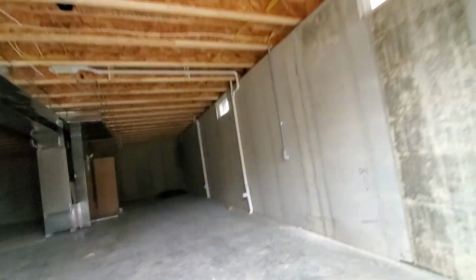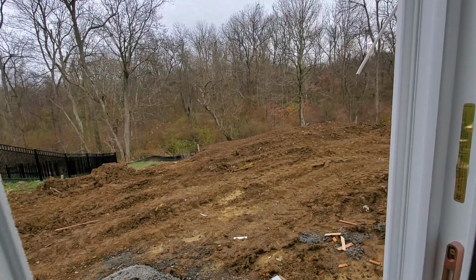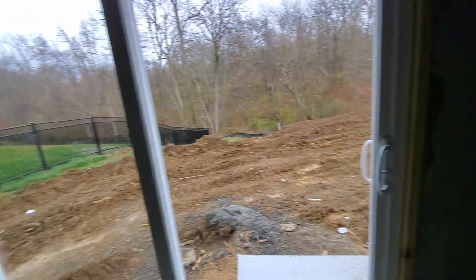Yeah, this is why they use this here, because I would walk to the side of the house, but it's too wet and muddy. And we don't want to lock it because it wasn't locked, and they might need to get in there for some reason, so we might not want to lock it.